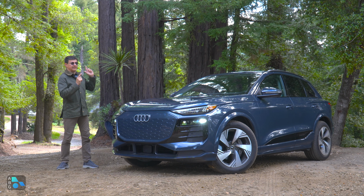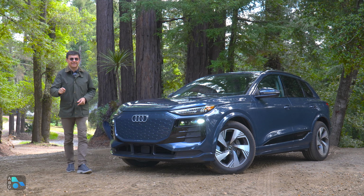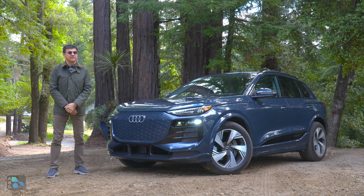So with that in mind, let's talk about the Q6 e-tron and why you might or might not want to get this if you're shopping for that new Q5, because there's a lot in common, but there's certainly some key differences as well.